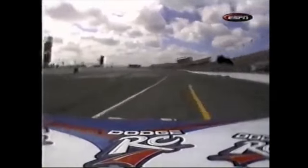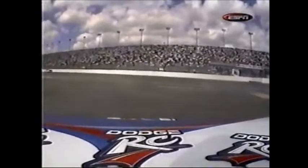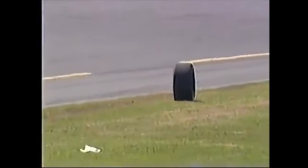Boy, he did a great job. You heard that little pop? That was when the left front tire blew. And, you know, he might not lose a lap. The pace car has picked up the field. He's gone to the attention of the pit road. The right front tire is flat, but where did the tire come from?